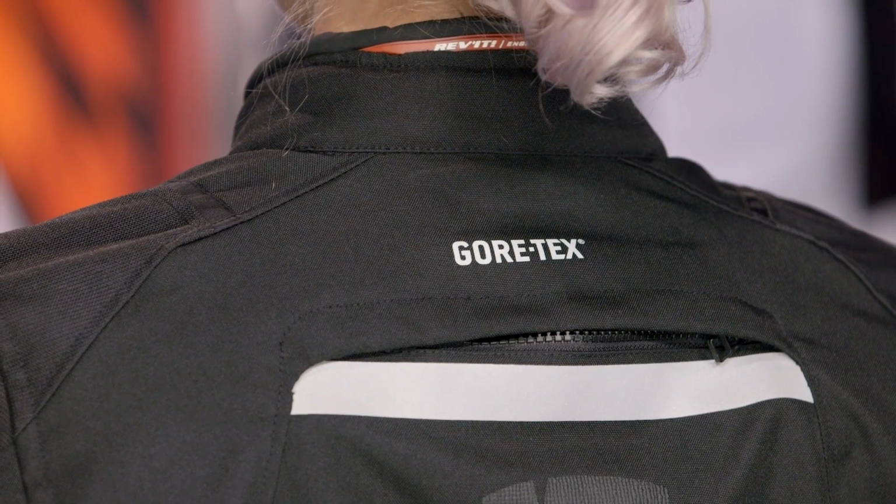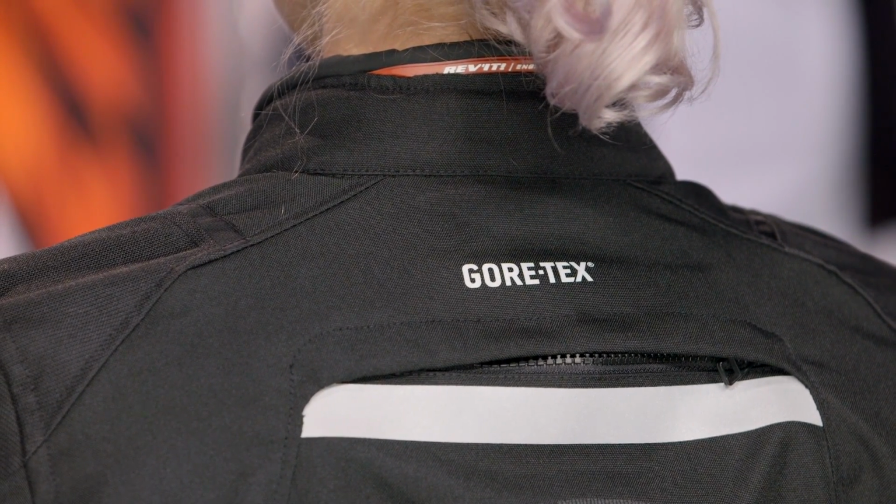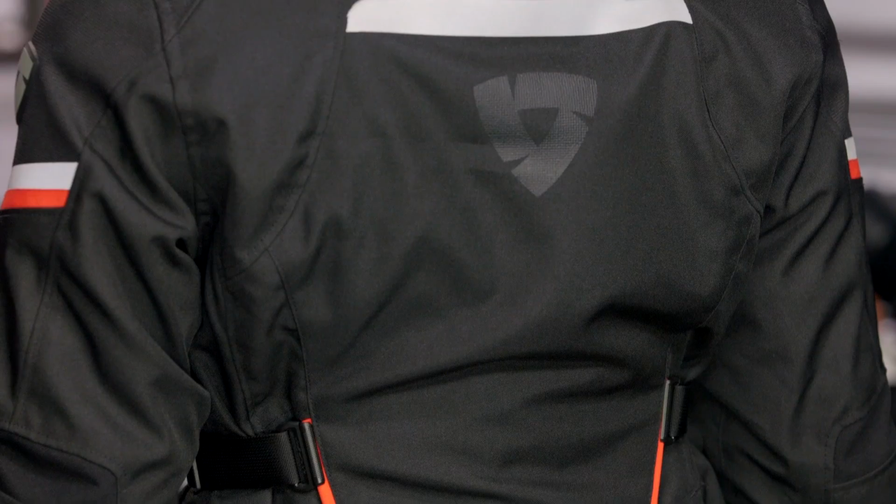And then as you work your way down, no back protector included. You're gonna have to upgrade that. You have a couple choices. I would go with a REV'IT C-Soft Type RV, CE Level 2. That's gonna round out your CE Level 2 assortment.